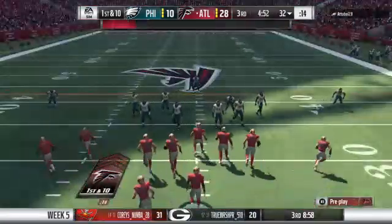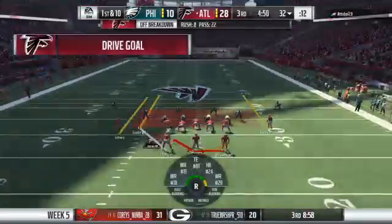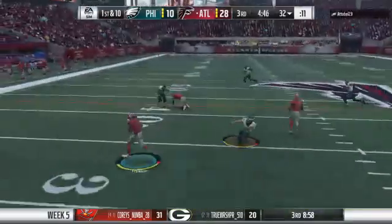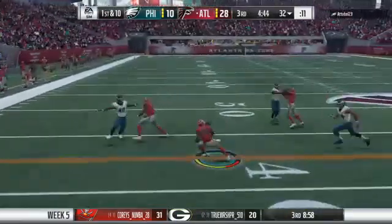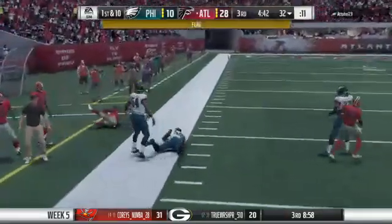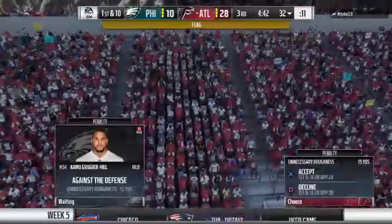Nice game. How about the patience? Because when you're having a big game through the air, you're looking for those chunk plays, those big ones downfield. Instead, as you noted, takes the check down, dumps it off, gains good yardage anyway. Really well executed.